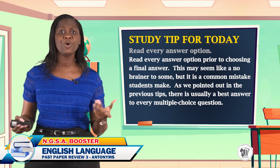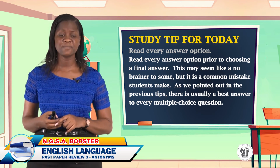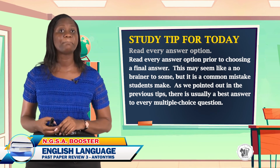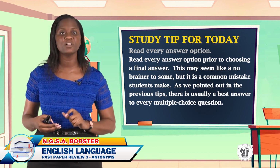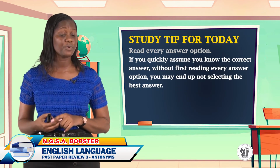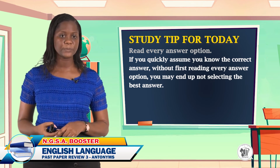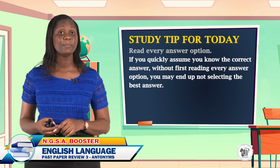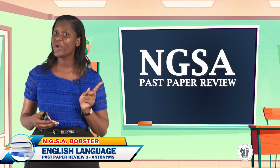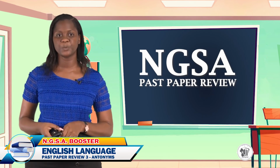This may seem like a no-brainer to some, but it is a common mistake students make. As we pointed out in previous tips, there is usually a best answer to every multiple choice question. If you quickly assume you know the correct answer without first reading every answer option, you may end up not selecting the best answer. So boys and girls, be sure to read every answer option.